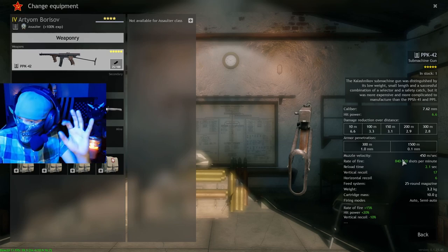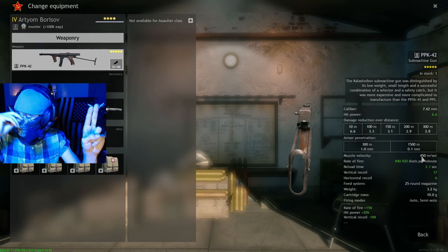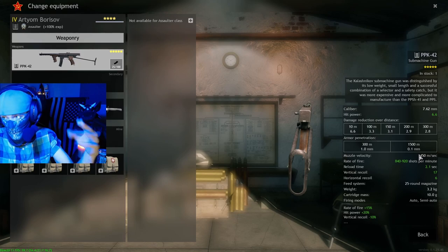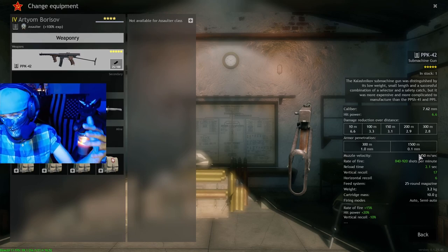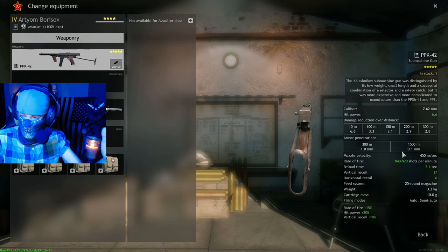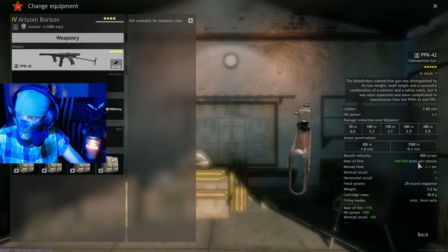So we have a high fire rate. It's a submachine gun, so obviously it's not going to have the muzzle velocity of a rifle. But it is roughly half of, a little more than half of most bolt action rifles. So you can use that as a gauge. If you're used to using bolt actions, or semi-automatic rifles will be in the 700, 800 sometimes if they're a real squeezy boy.